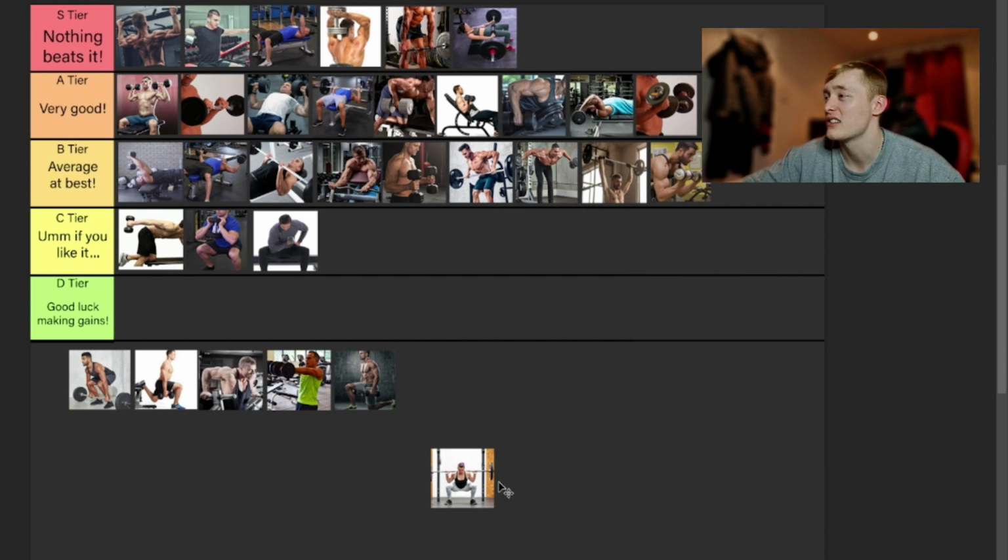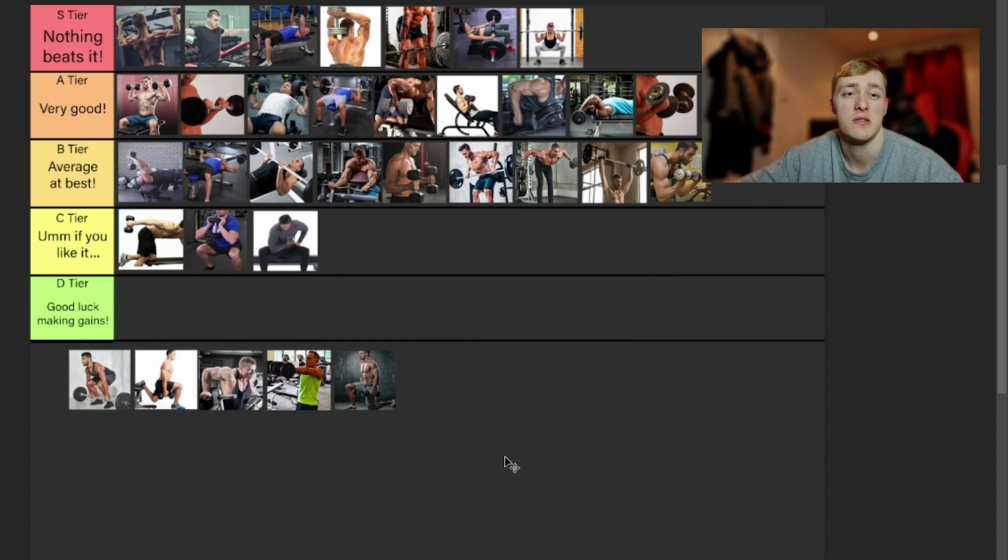Now, this exercise is a very good all-round leg builder. It's good for your quads, easy to perform as long as you've got the correct technique and you know how you're doing it properly. For that reason, I want to put it in S tier. However, I do feel like there are machine variants of leg exercises which can be much better and more beneficial for different reasons. However, those machines aren't in this video, so I think I'll still put it in S tier. If this was a video with free weights and machines, it probably wouldn't go in S tier, but it is going in S tier in this video.